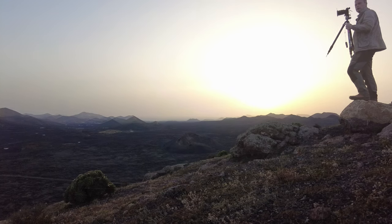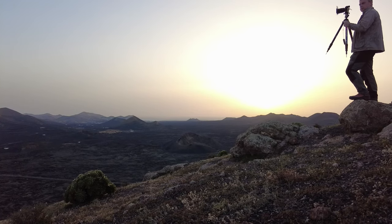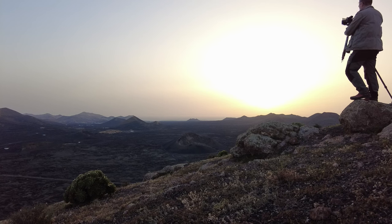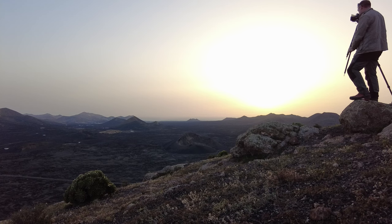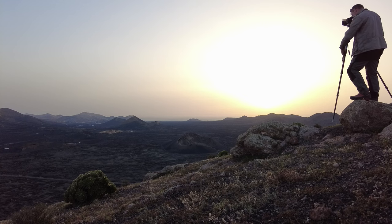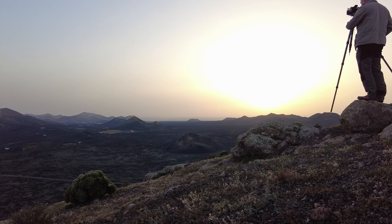Well, guys, that's me setting up now for sunset. It's a busy place, so don't expect to have this place to yourself. And what I'm capturing is that lovely volcanic collapsed mountain right in front of me. Try and get up as high as possible, nice vantage point.